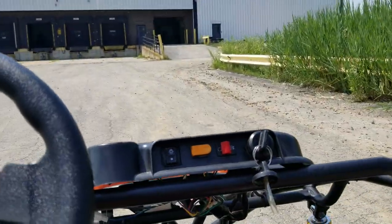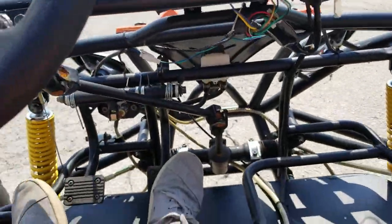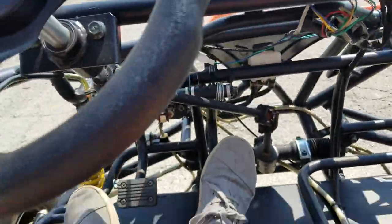Simply gas and go. Put your foot right on the gas. Take it for a ride.